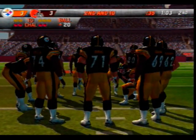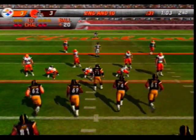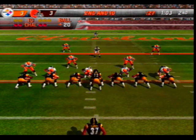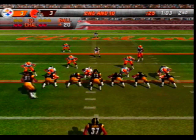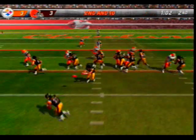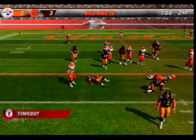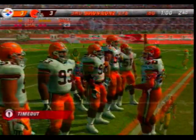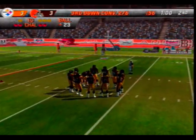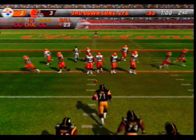Second and 10. Ball on the 20-yard line. Cleveland lines up in a 4-3. Pushes it out to the left. Fletcher created problems in the backfield on that play. So after that run, we can see how the two main threats on the ground have fared so far. There's about 1 minute left.